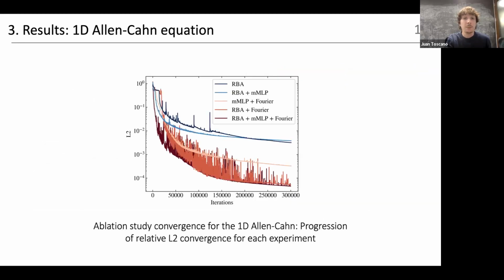An important step for this work was for us to understand how the different components that Juan discussed influence the final result and the convergence in general. We can see here from top to bottom, as we keep adding more components, we increase the relative L2 accuracy. The y-axis is the relative L2 accuracy convergence as we move forward in iterations. The RBA weights scheme can initiate an early convergence trajectory without any additional components. As you can see in this figure, when we add the modified MLP architecture with the feature embeddings, we get an acceleration, especially for the first 100,000 iterations.